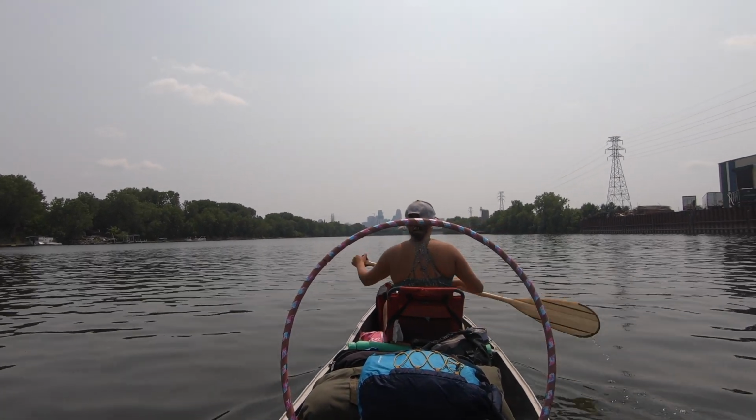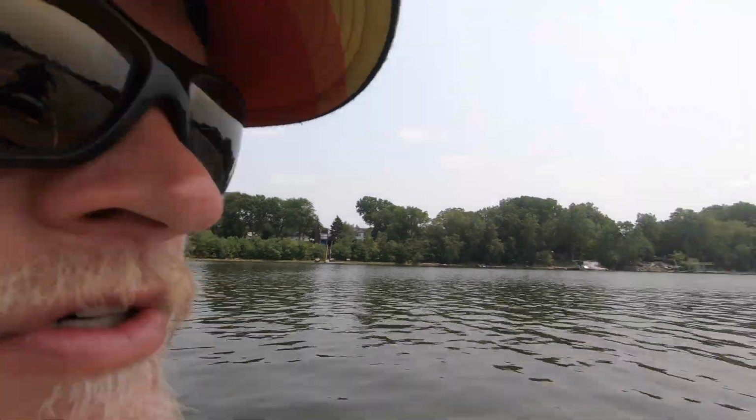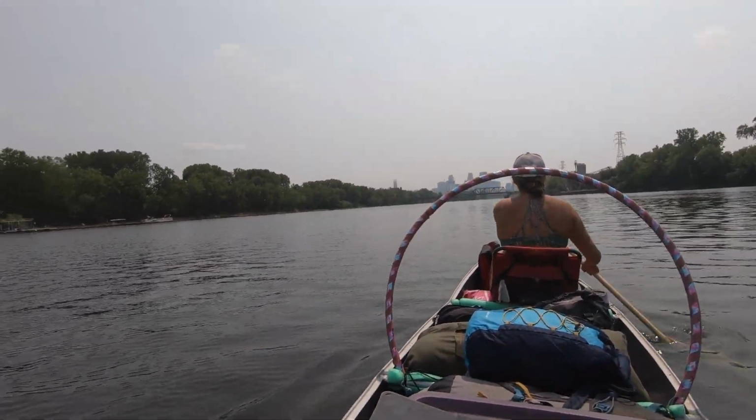I'm so excited to be here. This is one of the greatest cities in the world. I've never seen the skyline from here. Across the bridge right there, I guess. I've seen it a lot, but it hits different right now after a month and a half of paddling. Onward!